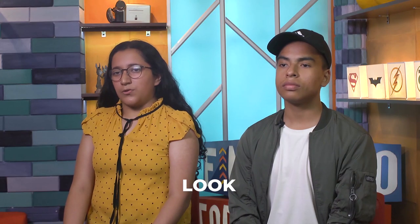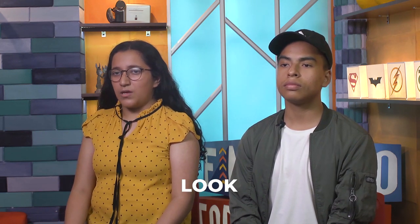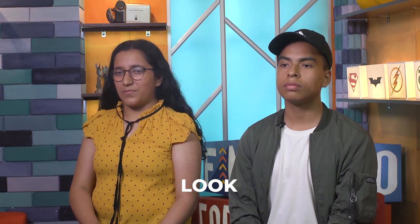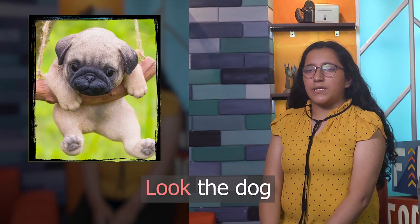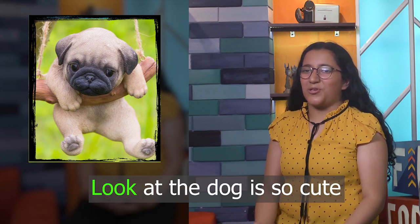The first word is look. Look can be an exclamation in a sentence. We use it with the preposition at, to look at that. This means that we direct our eyes to the object and then we pay attention to it. For example, we do not say look the dog because dog is an object and an object needs to be followed by at. The correct way is look at the dog, it's so cute.